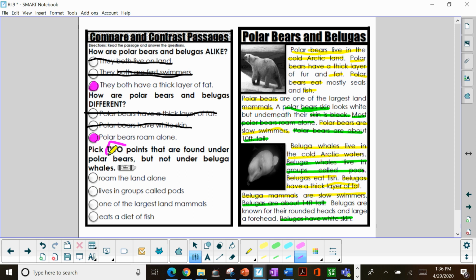Pick two. It's important that we notice this: two points that are found under polar bears, but not under beluga whales. So they roam the land alone. We just said that that's true. So that's one. Live in groups called pods. Well, these both can't be true, so that's not going to be one. One of the largest land mammals. Let's go look back here. Polar bears are one of the largest land mammals. Right now I'm going to highlight it because it looks like that is true. And then they eat a diet of fish. So polar bears eat mostly seals and fish. So not just really fish, it should be seals too. So here are answers to our questions. Remember, in yellow we put what was the same, and in green we did what was different.